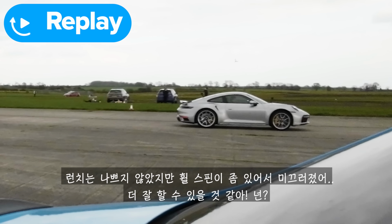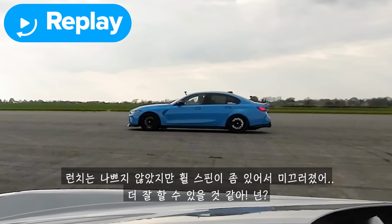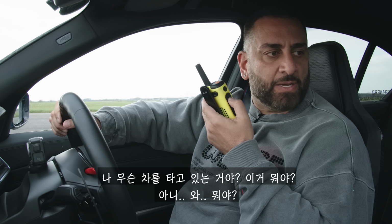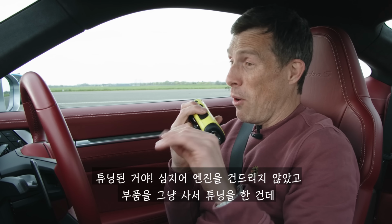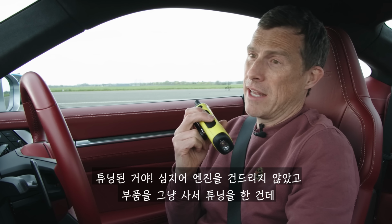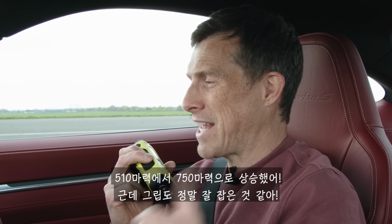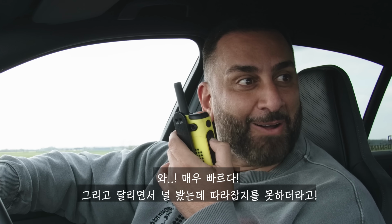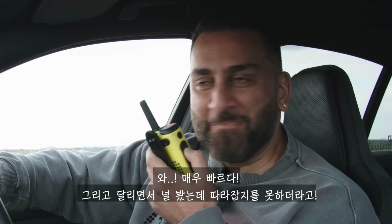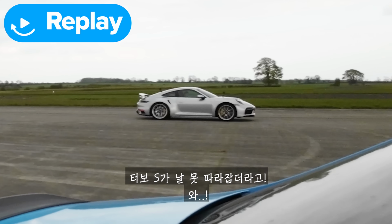So my launch was all right, bit of wheel spin, went a bit sideways. Could do better. How about yours? What am I driving? What is this? So it's been tuned, you know, bolt-on tune upgrades, not a built engine or anything, but it's gone from 510 horsepower to 750, and boy, does it put its power down. Wow, this is quick, and I can't believe I looked over and I'm like, he ain't catching me. He's not going to catch me, and that's a Turbo S.